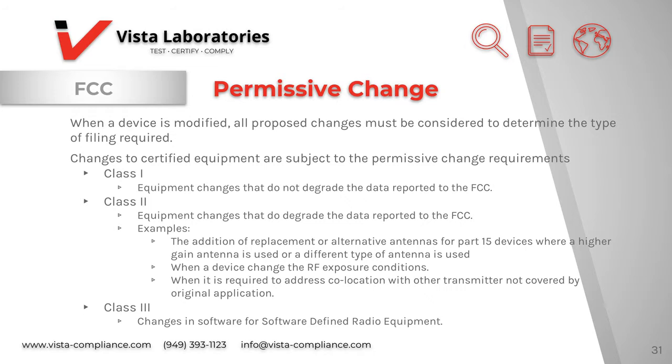A Class 3 permissive change includes a modification to the software of a software-defined radio transmitter that changes the frequency range, modulation type, or maximum output power, either radiated or conducted, outside the parameters previously approved, or that changes the standard which the transmitter operates in accordance with FCC rules. When a Class 3 permissive change is made, the grantee shall supply a description of the changes and test results showing that the equipment complies with the applicable rules with the new software loaded, including compliance with the applicable RF exposure requirement.